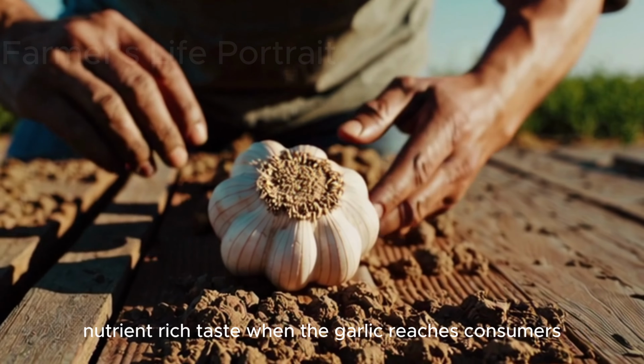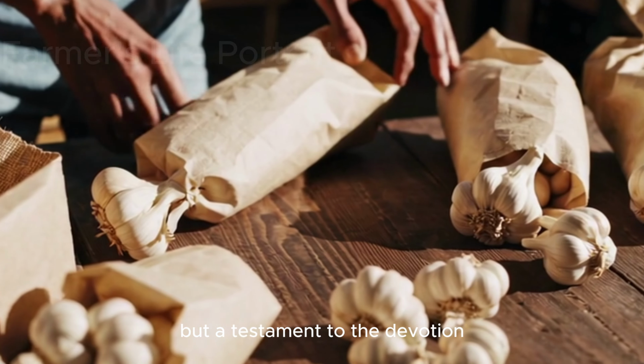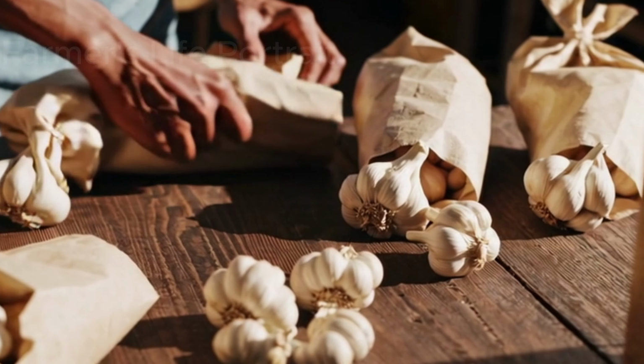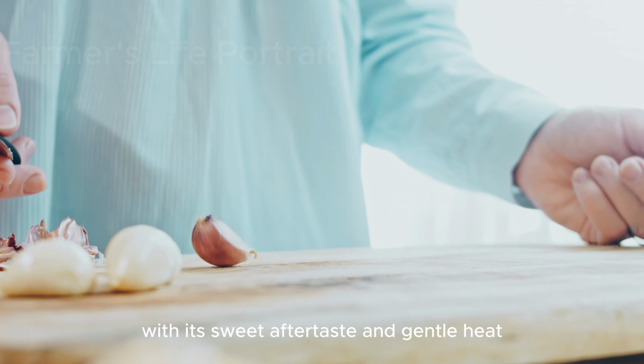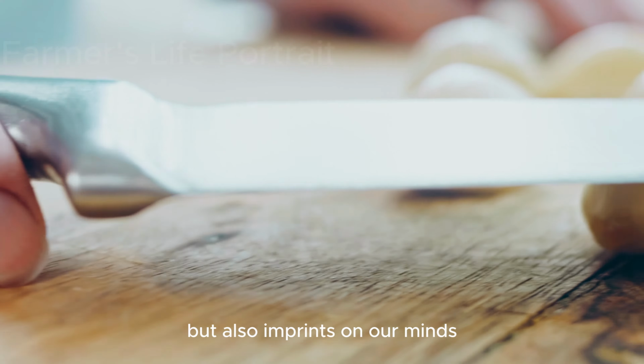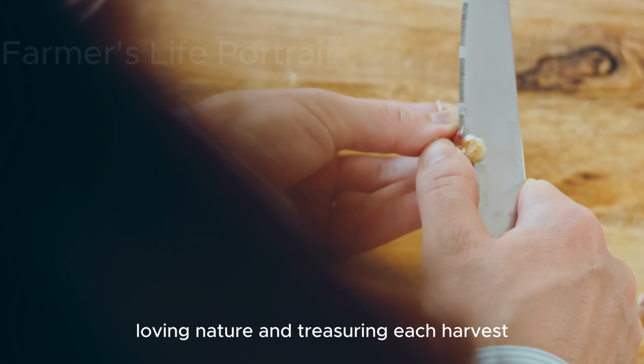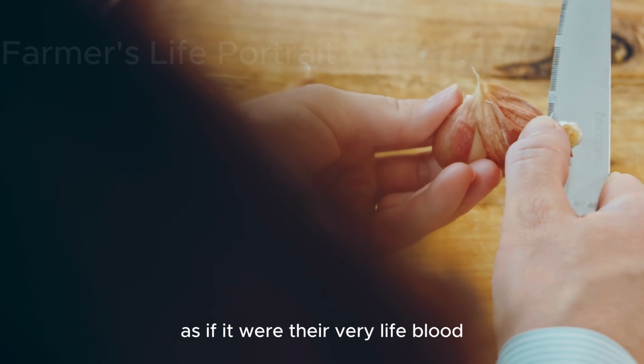When the garlic reaches consumers, it is not simply a spice, but a testament to the devotion and skilled hands of the farmers. Each pungent clove, with its sweet aftertaste and gentle heat, not only stimulates the palate, but also imprints on our minds the story of people living harmoniously with the land, loving nature, and treasuring each harvest as if it were their very lifeblood.